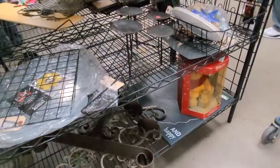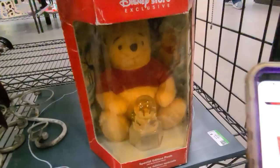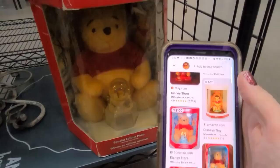Way down on the bottom shelf here is a Disney Store exclusive Winnie the Pooh with a snow globe. This looks to be quite vintage, so let's take a second to look it up. I'm seeing on Google that pricing is right around $20. Goodwill is asking $10 for it. So based on that, we are going to leave it on the shelf.